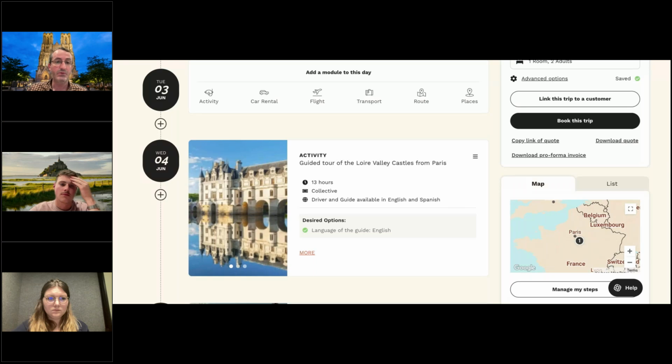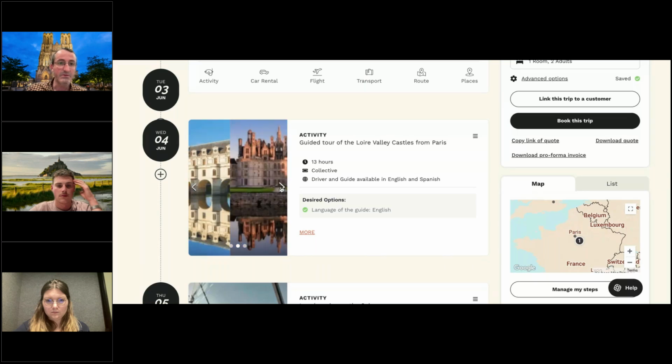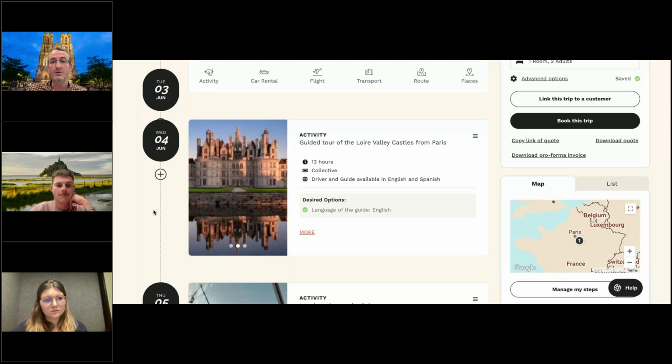The next day, day two of your trip, you can go to the Loire Valley Castle, spend the full day with your driver and guide in English. And you can see the castle that Erwan just presented. They are really famous castles. So as Erwan said, we can spend just 1 day to visit the 2 or 3 most famous, but you also can spend 2, 3 or 4 days because there are tens and tens of castles. You can see really different ones.